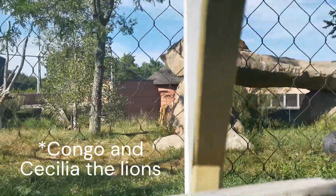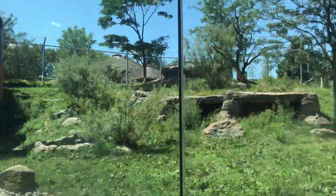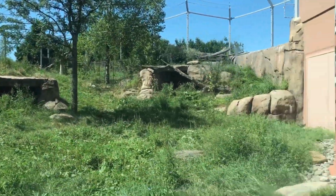Now we head downstairs to see the lower viewing of the African lion exhibit. Then there is the indoor habitat for the lions. You can even host parties in front of the lions.